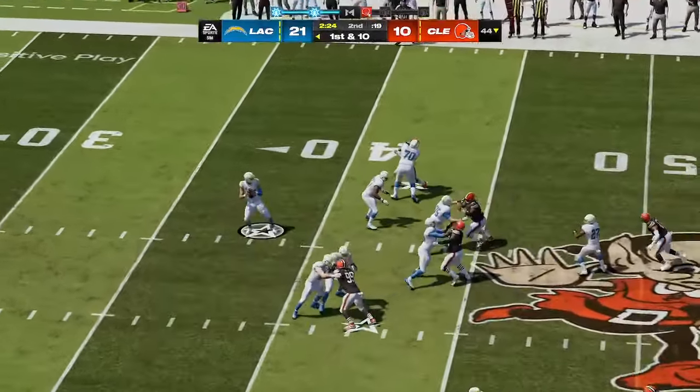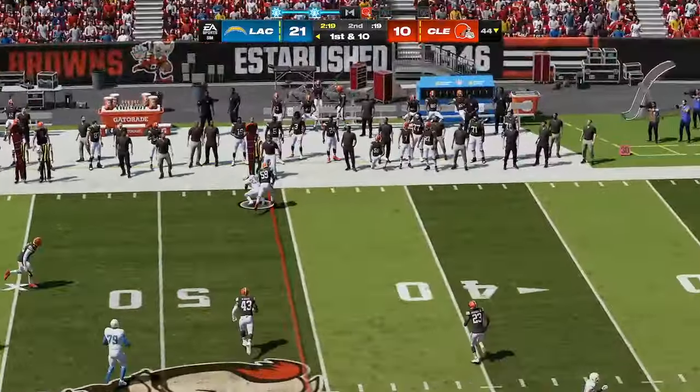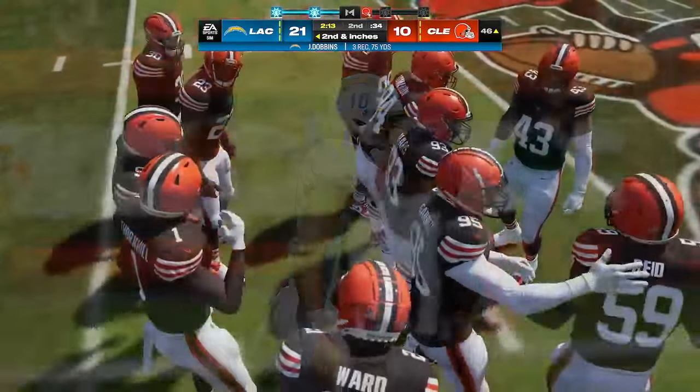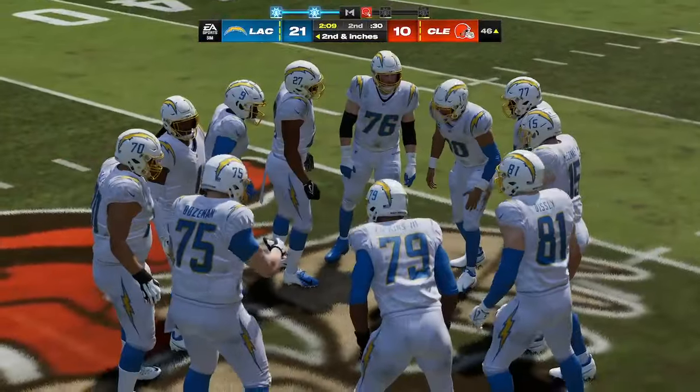A play fake, and now Herbert to throw. And that'll be complete to Dobbins. And he'll take it down shy of the 45 at the 46. And that's good for a pickup of 10 yards. And they'll be left with a 2nd and about a foot.